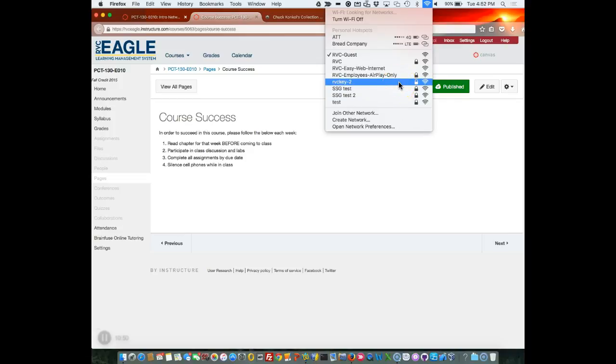And then the RBC Key SSG Test 2, and Tests are all new technologies. We're testing new Wi-Fi access points that are much faster. Once we get it all worked out, we'll probably port it over to the Easy Web and RBC Guest. So anyway, the one I recommend connecting to is either RBC Guest for just general browsing, no problem. You'll connect into it every time. It's a little slower, but for general email, browsing, web, it's fine. If you want something a little faster, not much faster, but a little faster, is the RBC Easy Web Internet for students. So those two, RBC Guest and RBC Easy Web Internet.